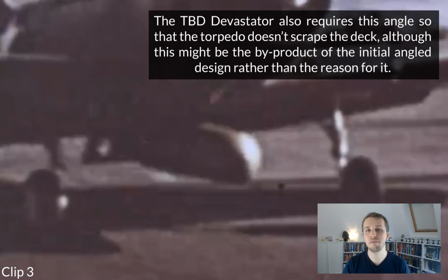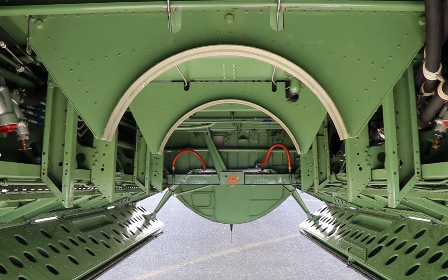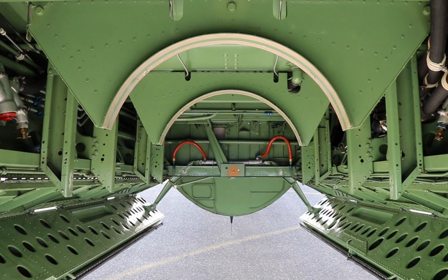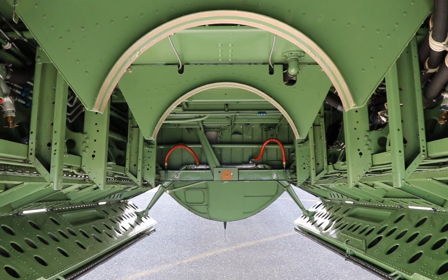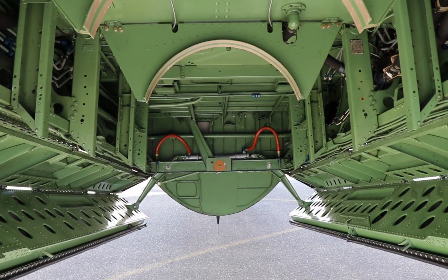Now, of course, the US Navy had some issues with their torpedoes early on in the war, so it was a good idea, but the torpedo itself wasn't that great. But this is also something that we're not seeing anymore with other planes, for example, like the TBF or TBM Avenger, because they have an internal bomb bay, and the torpedo is placed there, and the bomb bay doors just open, torpedo drops out, and we don't see something like this there anymore. So that's a nice little detail with the TBD Devastator as well.